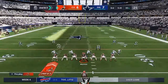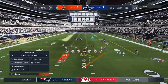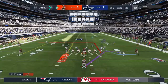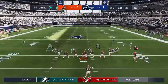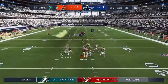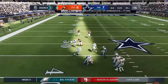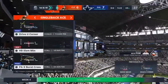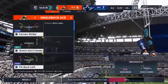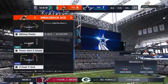Ball on the 30. They'll come up with a 2nd and 5. To throw, Mayfield. And he's got the hook up to Landry. And they'll get it up just short of the 45 at the 44. He was held without a catch in the first half, but he's got one here, and he also picks up a first down. And the Browns first down.